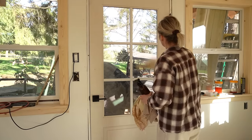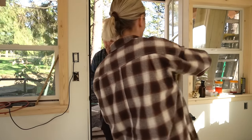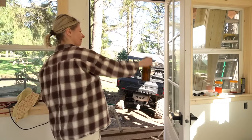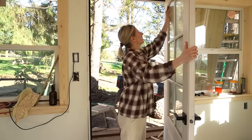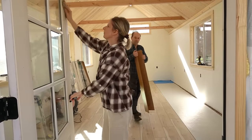Cleaning up after a construction is a lot of work, it's a lot of dust, so I'm going to clean one more time once everything is moved in and Joad doesn't have to do anything else. But basically right now I'm just cleaning off the major part of the dust.